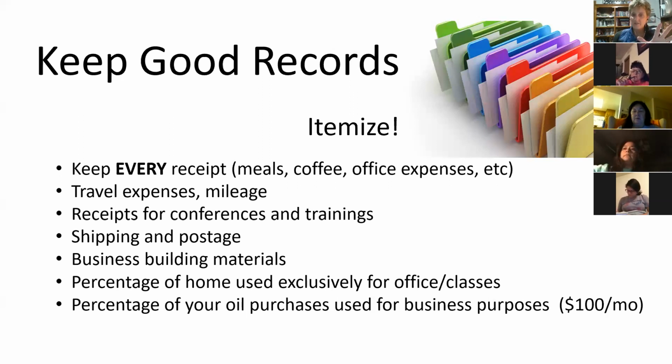It's all a write-off. And all of the percentage of your home, remember I just said have a dedicated place where you can do your business. Write that off. Now, our home is paid for, so I don't get that write-off anymore. But those of you who are still paying, in fact, I don't know what our taxes are going to look like this year without writing off our house.